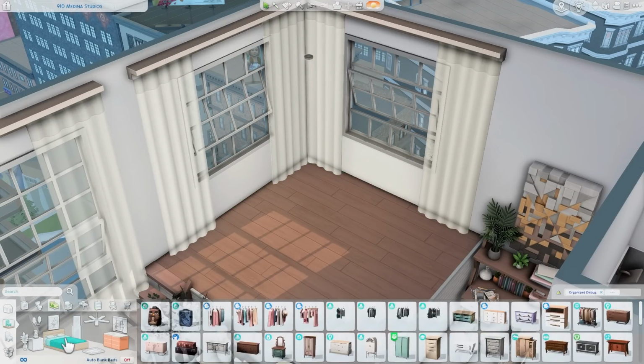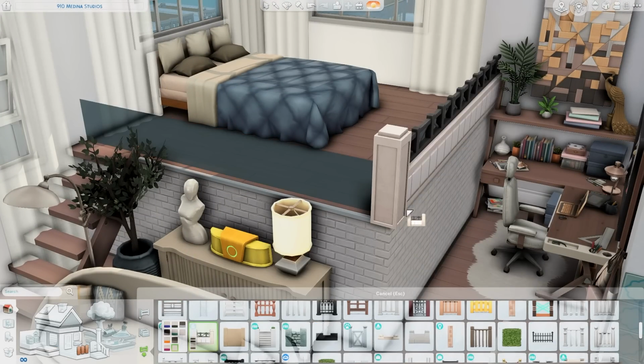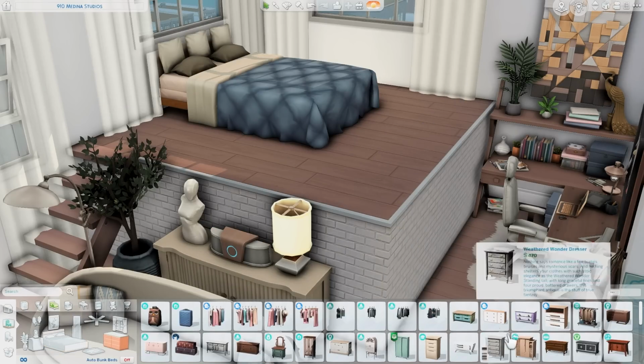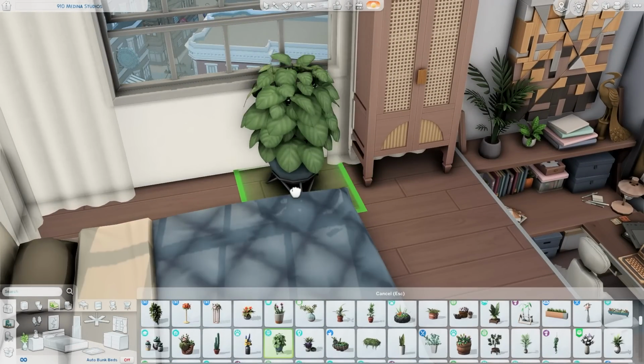And then over here is of course the bedroom. So the bedroom is completely elevated up on this platform, and I used this bed again. I know I used it in the last build, but I just thought it matched the color scheme and the couches in here perfectly, so I had to use it again.